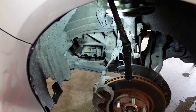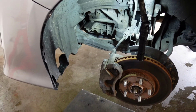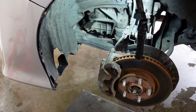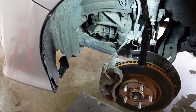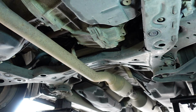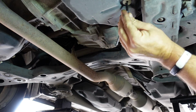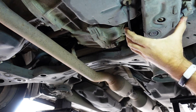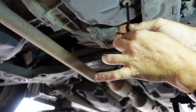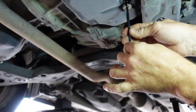So let's see, I'm going to get ready with a pan and a couple of Allen keys, and we will see what we can do. Alright, so we got this plug. Let's see if we can crack that off with a 6mm. Now this is the fill level plug.